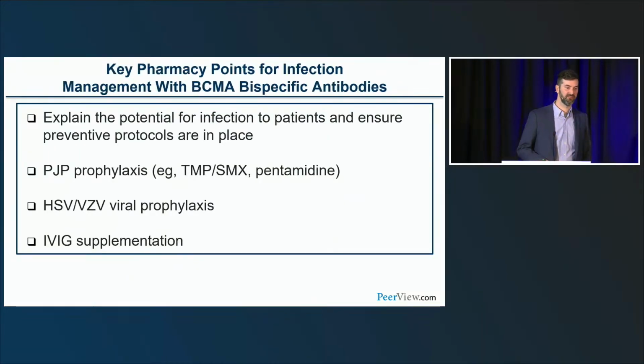So key points for pharmacists and any practitioners when we're talking about these BCMA bispecifics. We really need to talk to the patients about step-up dosing. You probably are going to get hospitalized or at least put in an observation unit after each dose. There's not really much they can do to prevent that other than prophylactic steroids and the step-up dosing in itself, and typically acetaminophen and an H1 blocker to prevent that. But infections is really the take-home point here.